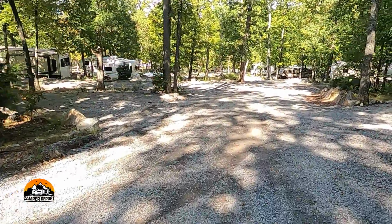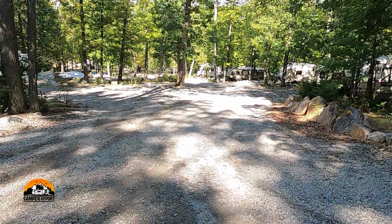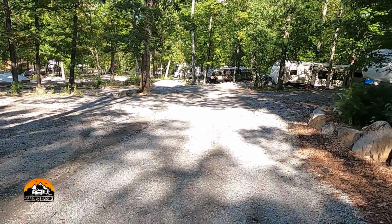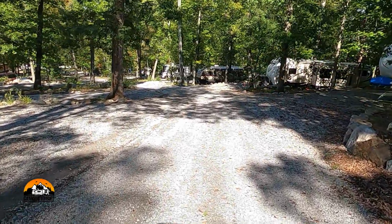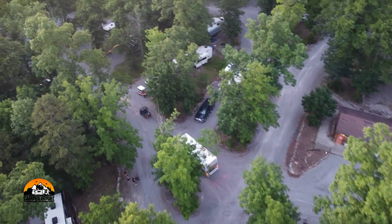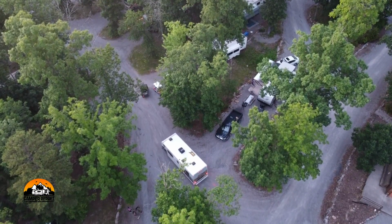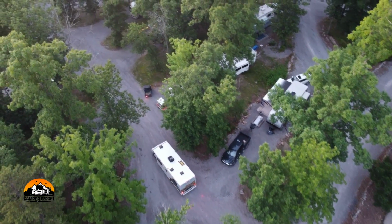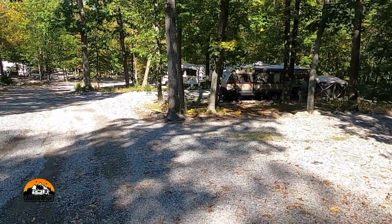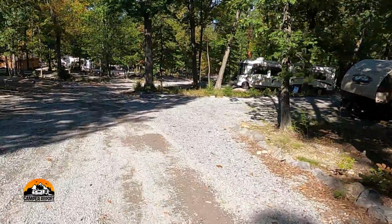As we go down, these next few sites on the right are the sites that are in the four-wheel drive section. So to get up the back side of these pull-through sites, you're going to need four-wheel drive probably to get pulled in. They do bring you to your sites when you check in to show you the easiest way to come in and out. They do a pretty good job of making sure you don't have any issues or problems. I wouldn't recommend coming in at night though. Try to get here in the daylight.